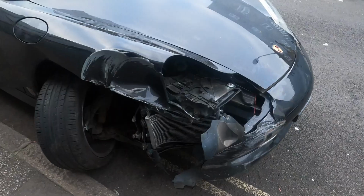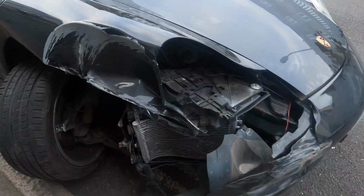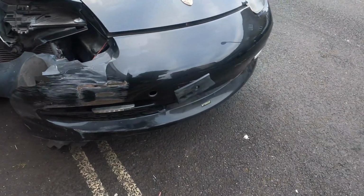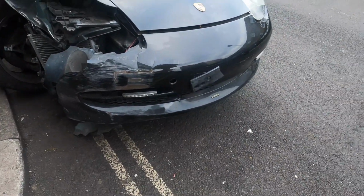Check out the damage. Off the gate, you can see that this wing is completely totaled, completely gone. I need to get a headlight, and the front bumper is completely gone. Now these parts are going to be an arm and a leg to find.